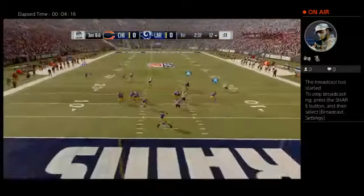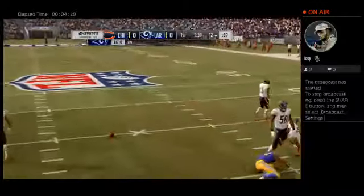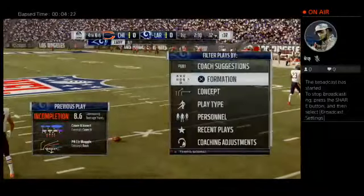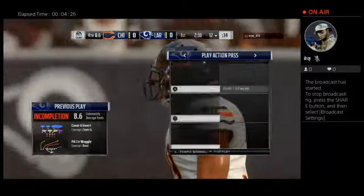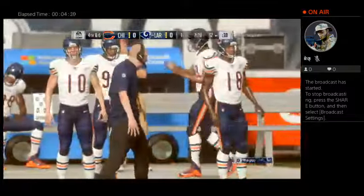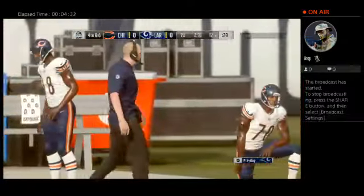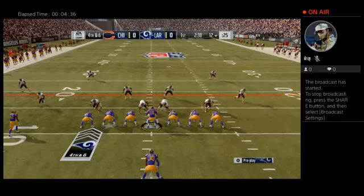Play action. It's gone. And incomplete. The contact made the ball roam free and brings up 4th down. The beauty of being able to play a zone defense when you can sit back and see the ball coming out of the quarterback's hands, guess what? Creates a lot of confusion, kind of a muddle in the middle of the field where you can go make a play on the football.